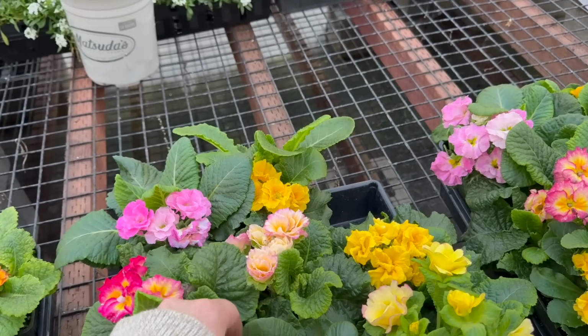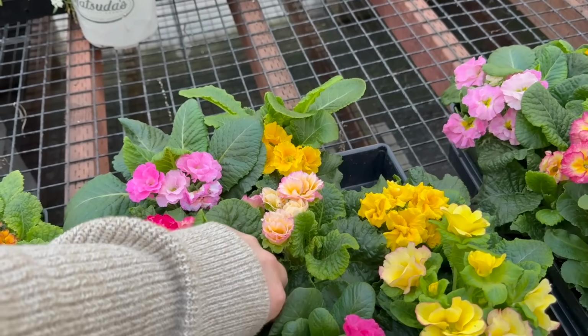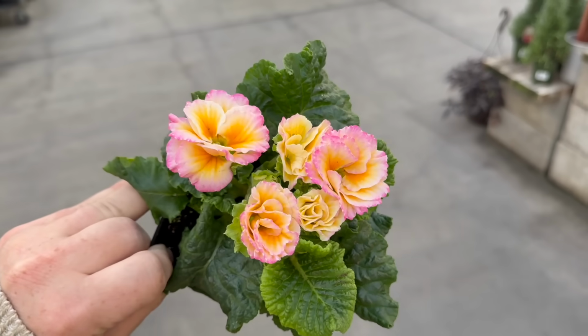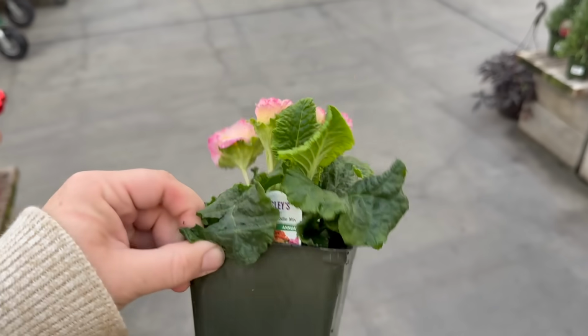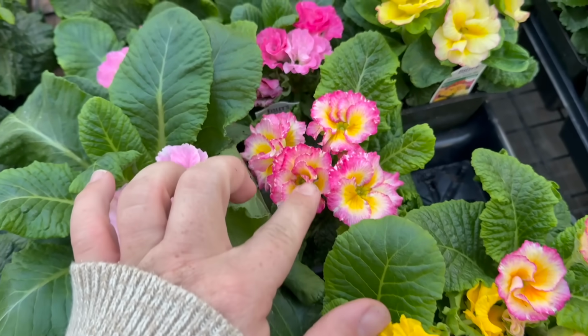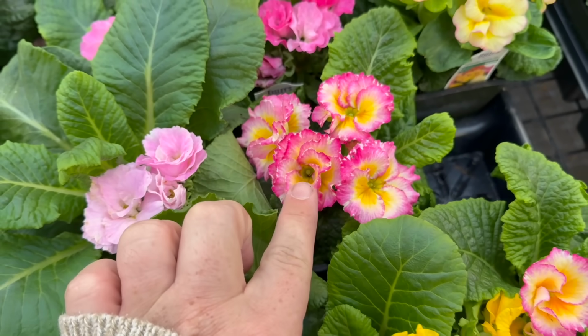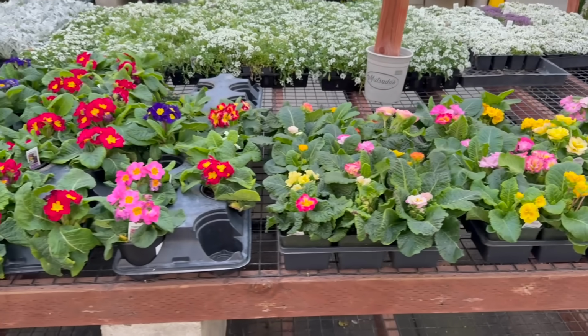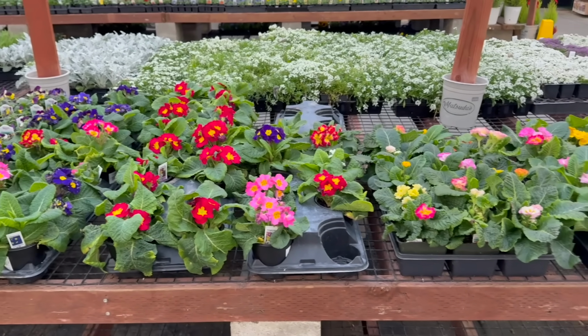But then when I actually came over here and I looked at these ones, if I were to just set this out by itself, I love how that looks. That is so pretty. I didn't even notice this one. Look how pretty that is. That's stunning. I just get so bogged down over them because they're usually mixed in with a bunch of colors, and then my brain goes, no.